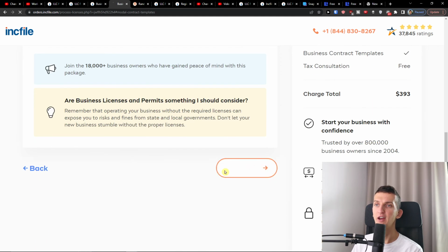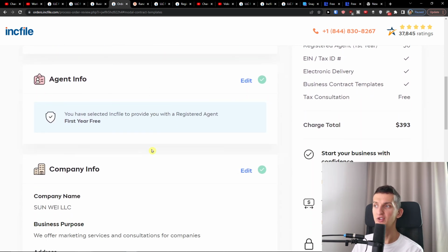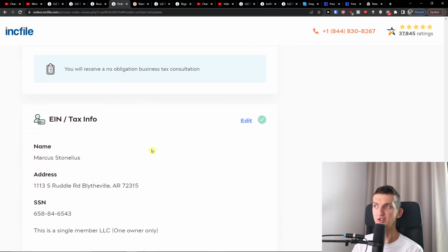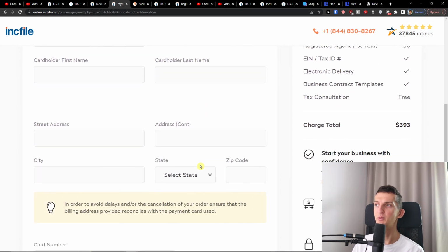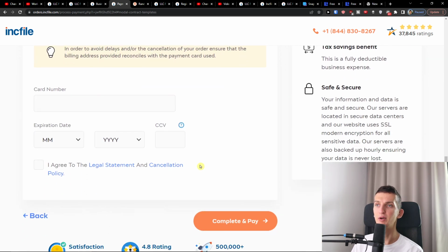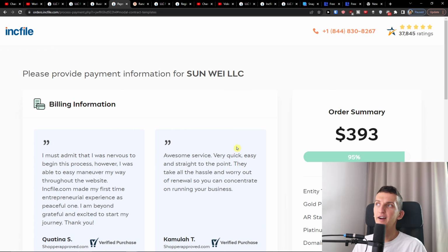And when you got it, and when you press this and fill everything, then you're gonna have the review order here. Contact info, agent info, company info, member information, business tax consultation, everything, then press next. And voila, here we are. And this is where you're gonna fill the street address, cardholder first name, card number, and everything, and then you're good to go. You would press complete and pay, and you got it. So this is pretty much how it works, and this is how you can do it with Incfile.